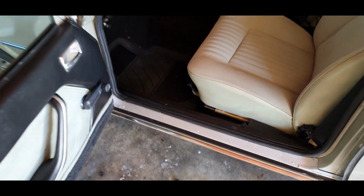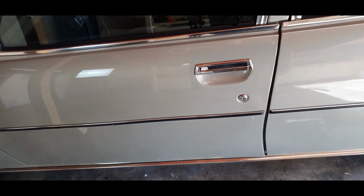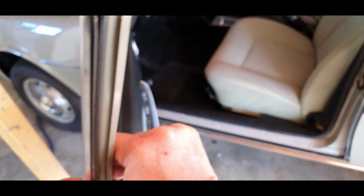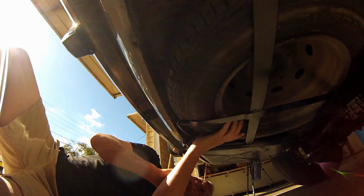Let's close the door and see how it sounds. Watch out, puppy. Oh, it's actually a bit harder to close. Wow. Impressive. All right, next on the agenda, spare tyre. Now that spare tyre, such an easy job, but I just kept putting it off. And I've forgotten which way it went in, but I sorted it out in the end.